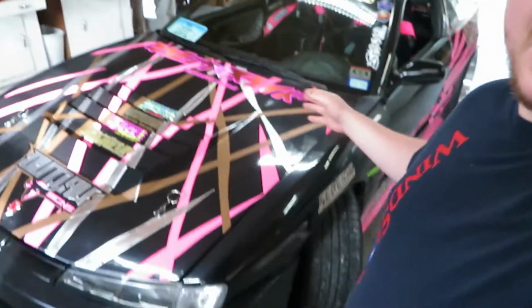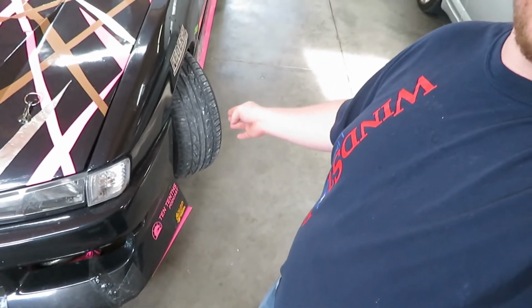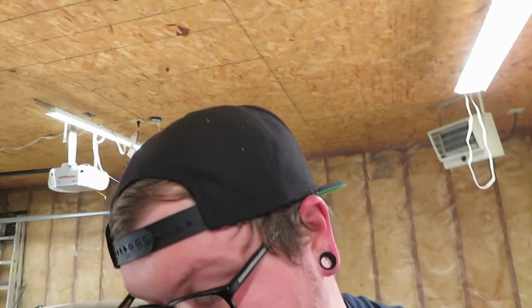So I recommend an angle kit. Get yourself an angle kit. It doesn't need to be Wisefab. It doesn't need to be expensive. I run the Technic angle kit, and it's fantastic. You guys have seen the videos. This is nowhere near the angle that it has. It's got so much angle.